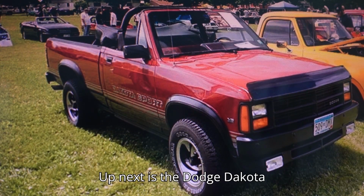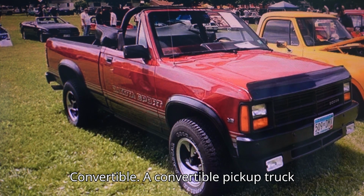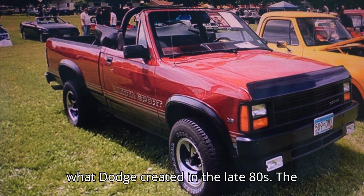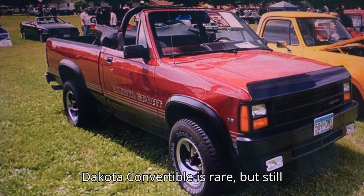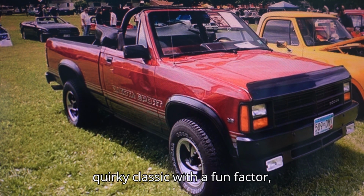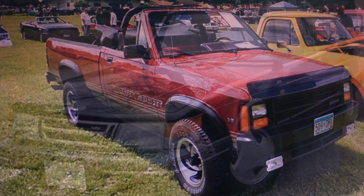Up next is the Dodge Dakota Convertible. A convertible pickup truck might sound unusual, but that is exactly what Dodge created in the late 80s. The Dakota Convertible is rare but still relatively affordable. If you want a quirky classic with a fun factor, this one stands out.